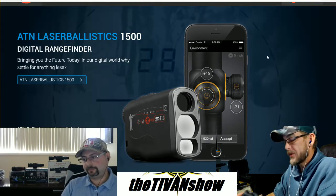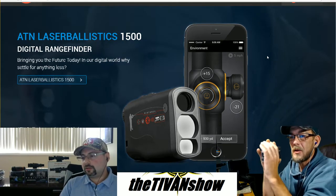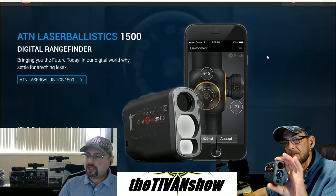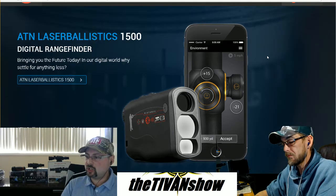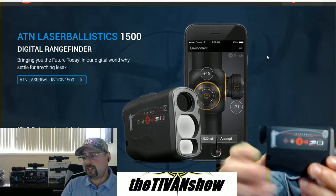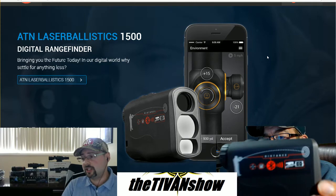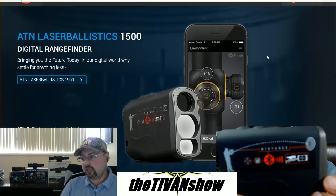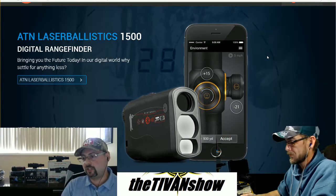Absolutely. Does this have the stabilization in it? Because I know some of the guys will put it up against the wall and look through. No, it doesn't have stabilization, but it has a 6x magnification. So if your hand shakes a little bit, it shouldn't be that big of a problem because the laser is really fast. It ranges to target within seconds. It's not like you have to sit there and wait to get your range. Within a second or two, you'll get your range. It's a very fast rangefinder.